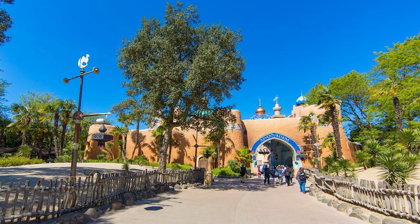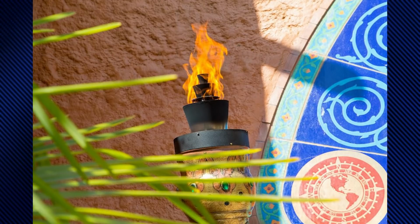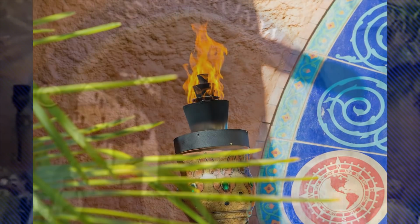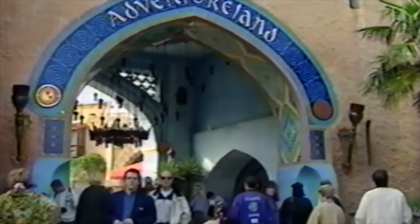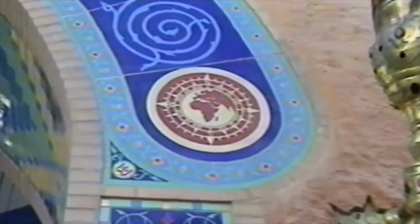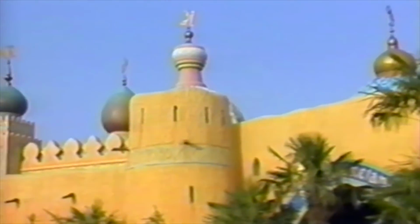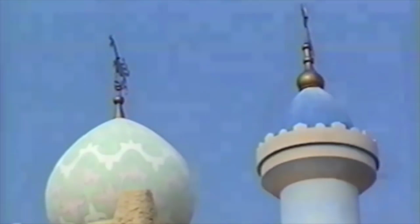Outside the Arabian arches of the land, guests will find flaming torches, but also a nod to the land's earliest roots. The original entry at Disneyland was meant to be based on Walt Disney's true-life adventure films. Well, the globe and compass logo of the legendary series can be found marking the entrance to the main thoroughfare of the land here in France. Onion domes and ornate weather vanes dot the skyline as guests traverse the sandy paths towards the entry portal.